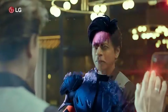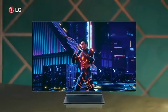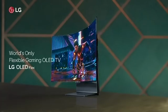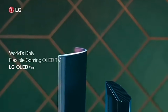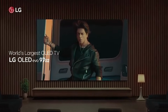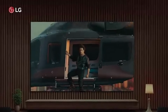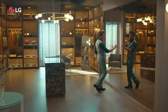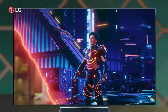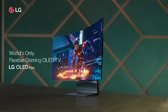One of the most impressive aspects of the G3 is its picture quality. Thanks to LG's advanced OLED technology, the colors are vibrant and true to life, with deep blacks and brilliant highlights. The brightness levels have been significantly improved, making it one of the brightest OLEDs available, which is particularly beneficial for watching in well-lit rooms. The HDR performance is exceptional, showcasing a wide dynamic range that brings movies and shows to life.